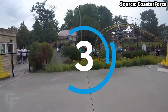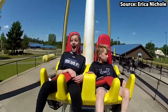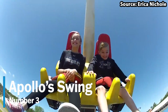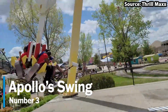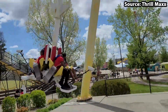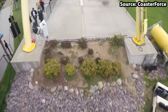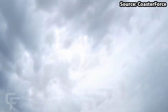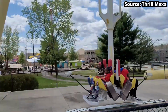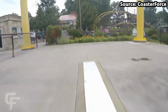Here we are at the top 3 rides at the park, and for our number 3 spot, we are going to take a ride on Apollo Swing, the park's S&S Screaming Swing, and for anyone who has not done one of these before, well then you are in for a treat, as similar to your typical childhood swing, once you have boarded you will begin to swing back and forth, higher and higher.